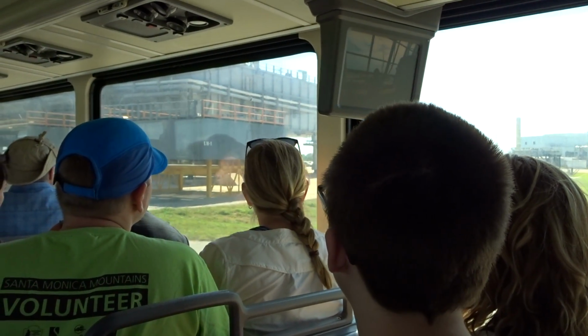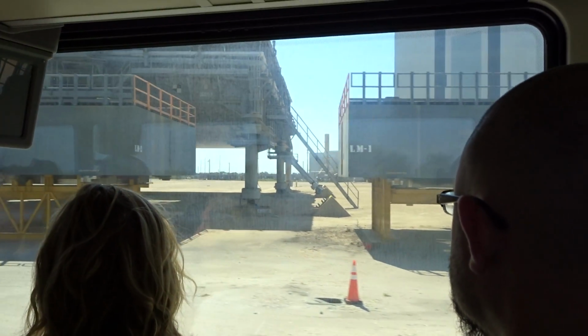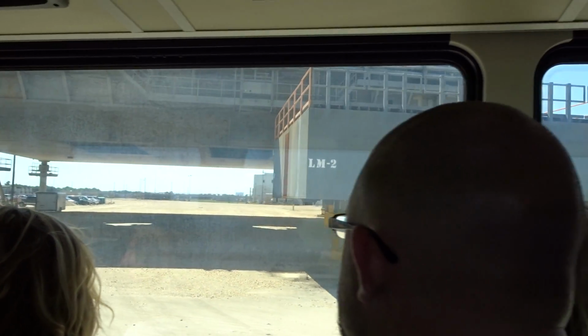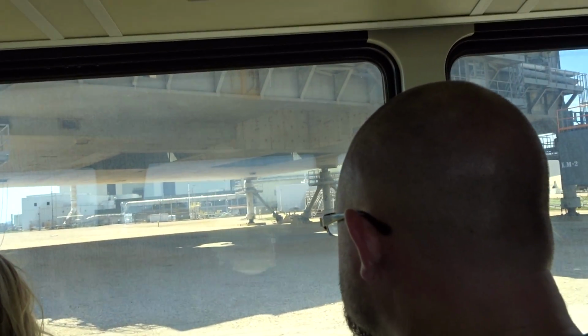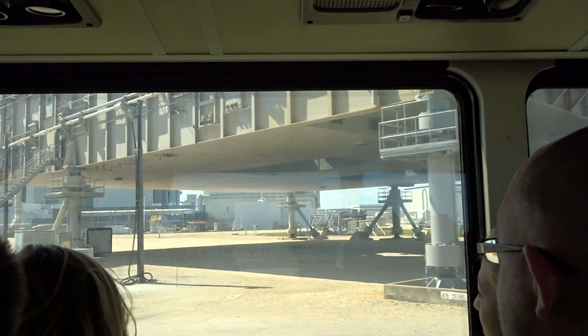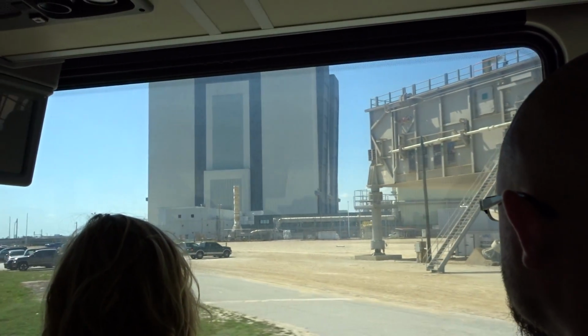Now, coming up over here to our right, this is one of 3 mobile launch platforms used for the Space Shuttle program. The platform weighs in at 9 million pounds. Now, the crawler transporter will come up underneath this platform, pick it up off its 6 jack stands, and then carry it into the vehicle assembly building. And then the engineers can stack the Space Shuttle right on top. When the Space Shuttle was rolling out of the vehicle assembly building, its total ground weight was 18 million pounds.